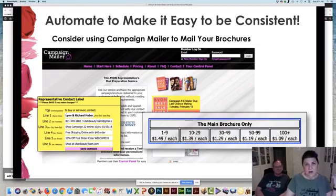That's included in this price. The more you buy, the less they are. And I do well over 100, so I'm paying $1.09 each. And it's worth it to me to make sure everybody gets a brochure. Like I said, even if they're a block away from me, unless they're on my little medical office route, they get it in the mail.